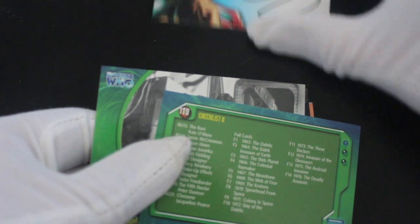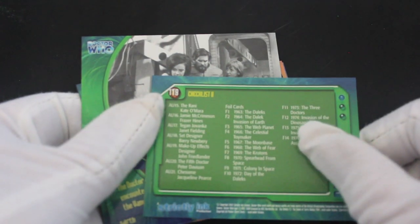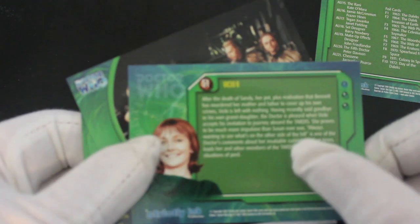What else we got? That's good, that. It's a bit smudged, the auto, but it's been sat in this pack for ages. Checklist 1 and 2 there. Oh, no, checklist 2. Let's keep going here. See what else we got. Yeah, black and white image. So one of the earlier shows there.